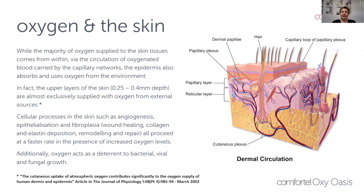When we talk about fibroplasia, fibroplasia is basically the formation of new proteins and fibers in the skin. So particularly where there's an injury or a trauma, the skin needs to produce new collagen, new elastin, new hyaluronic acid, all of those substances in the skin that are vital for the skin integrity. The process of rebuilding those fibers and proteins is called fibroplasia. So basically skin healing. And all of those processes actually do better in an oxygenated environment. So we definitely need oxygen to help support all of those processes in the skin.